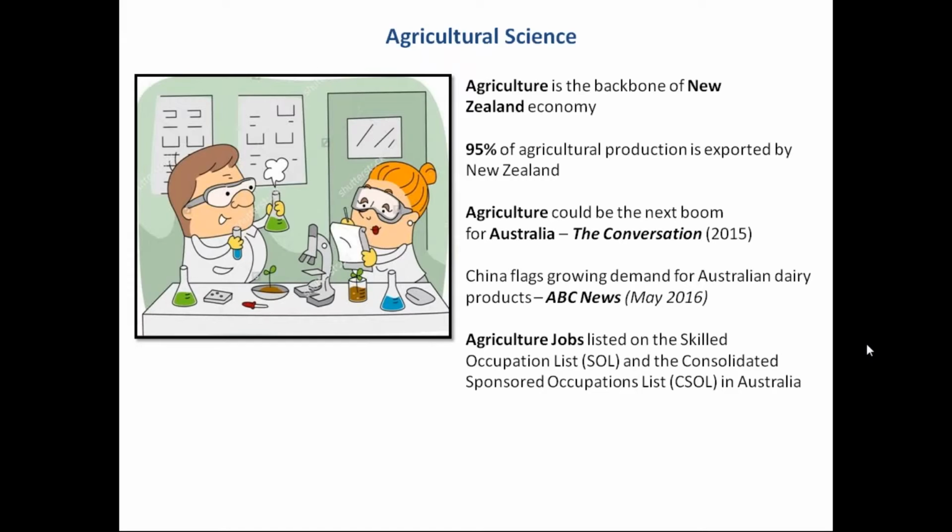For example, data analytics or big data is quite a huge buzz now, and I think agriculture will take the same trend in coming days. And importantly, agricultural jobs are also listed under the skill shortage category. So there are not many people who can work as an agricultural scientist or agricultural consultant. That's why if you are studying one of these subjects, it's very likely that you'll get the PR, permanent residency or citizenship in Australia very easily.